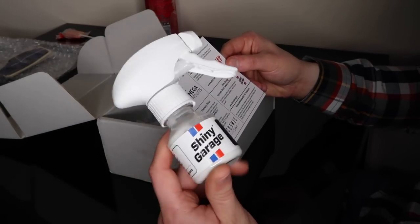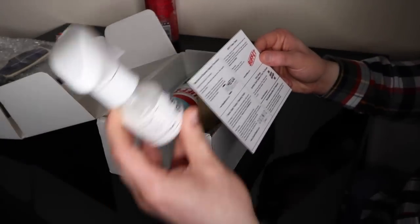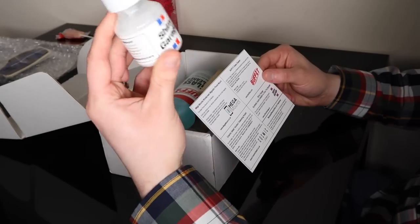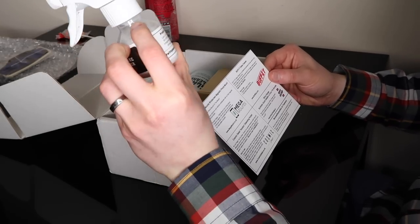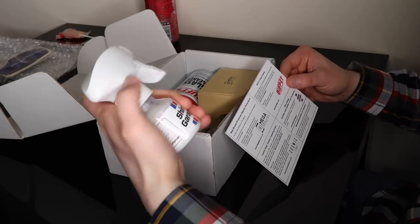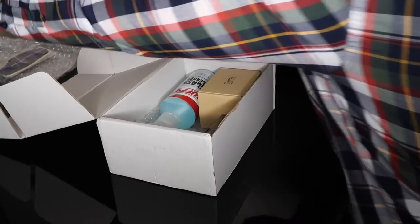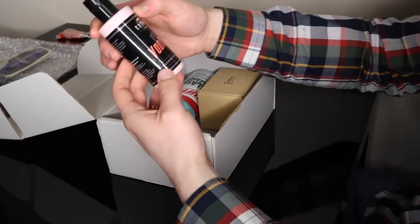So, I already have some quick detailer, but I don't have any tire booster, so this is actually pretty handy for me. It's sort of like a white, creamy liquid. My favorite. So yeah, this looks so cool because it's so small. So yeah, definitely need to get that on. Happy days, good stuff.